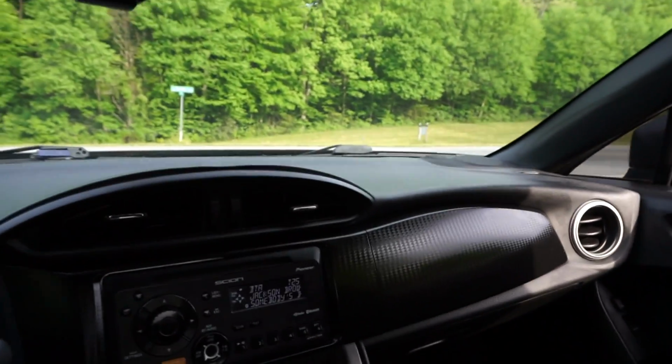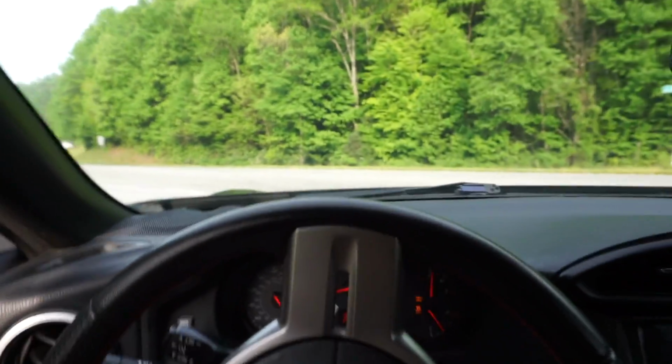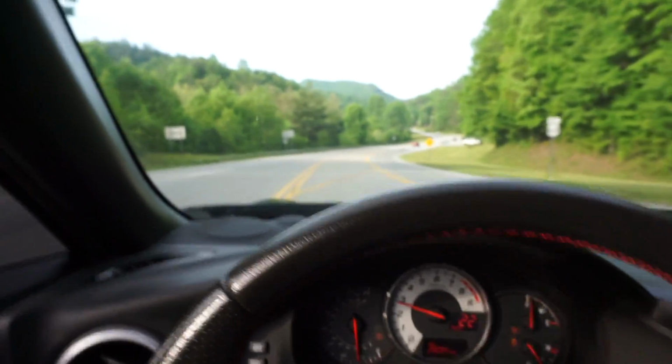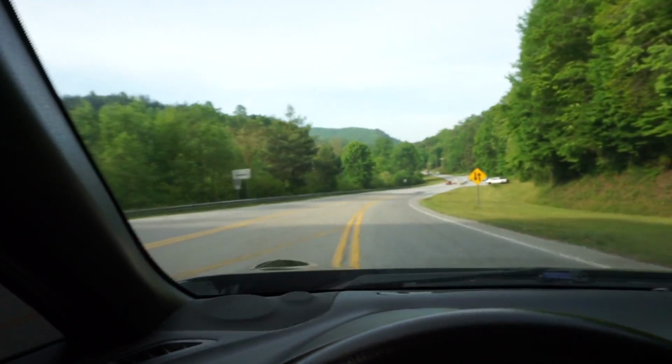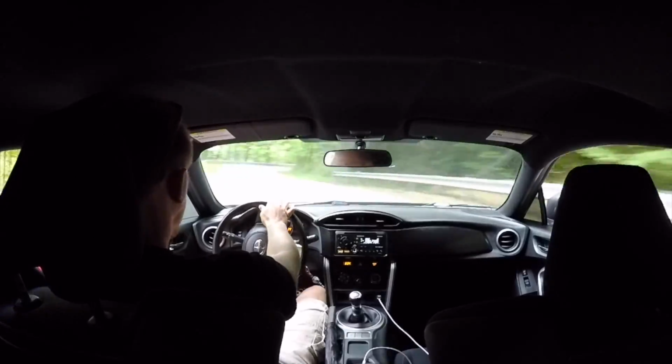Finished up on 178. We're passing through the little town of Rosman right now in North Carolina. Another good road we have coming up here is 215. Another great road to drive and have a lot of fun on. And it leads right up to the Blue Ridge Parkway, so we're gonna get a lot of awesome views here in just a few minutes.